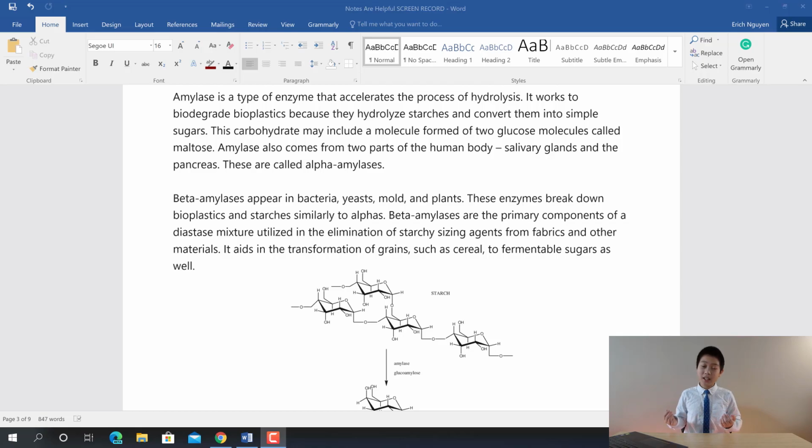Amylase is a type of enzyme that accelerates the process of hydrolysis. It works to biodegrade bioplastics because it hydrolyzes starches and converts them into simple sugars. This carbohydrate may include a molecule formed of two glucose molecules called maltose. Amylase also comes from two parts of the human body, the salivary glands and the pancreas.